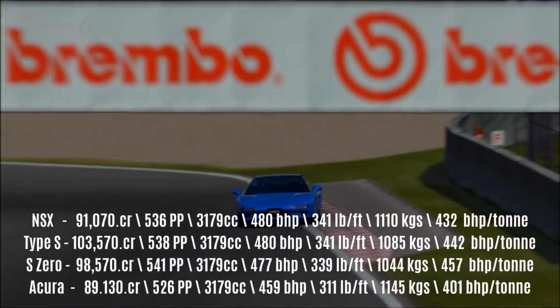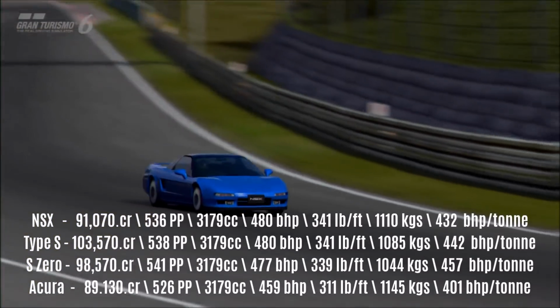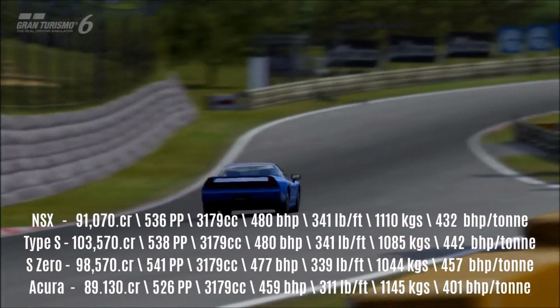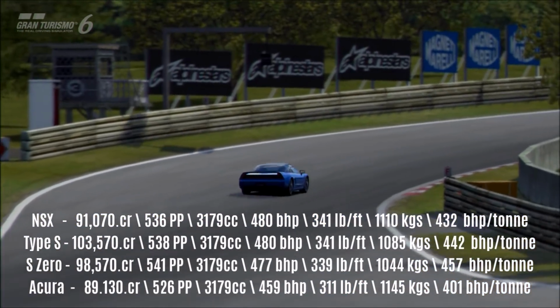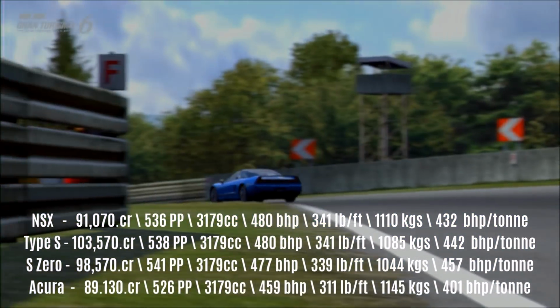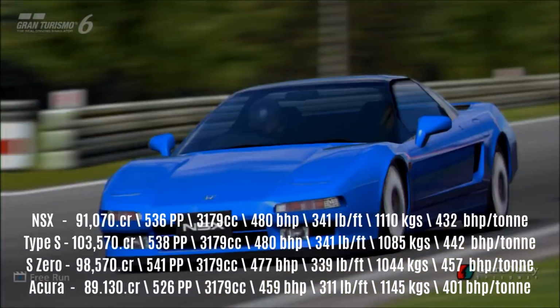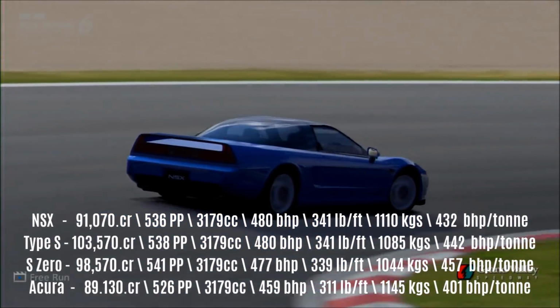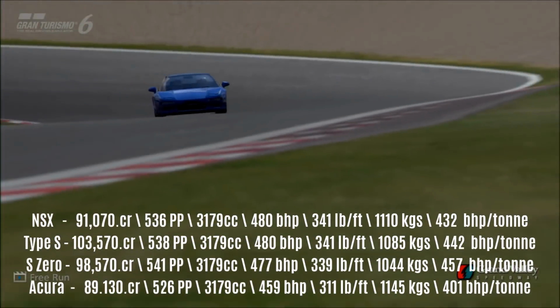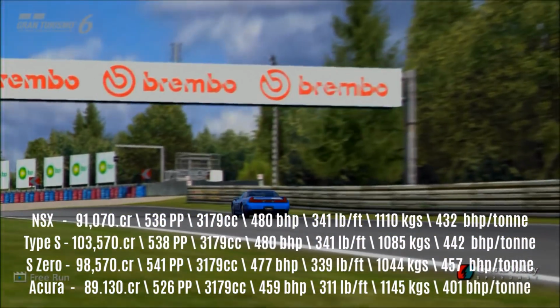And these are also the first NSXs to jump up to a 3.2 litre instead of a 3 litre, and the associated improvements which you'd hope would be there are: they have more torque, more power, the weight is similar, they still weigh 1110 kilos, but once again the Acura is heavier, which seems to be a running theme here, and the horsepower per tonne is once again a little bit better. Unless it's the Acura, again.